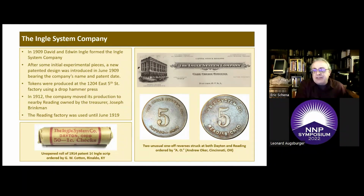Drop hammer presses have been used frequently for tokens, but they have a long history. As a matter of fact, the Russian mint in the 18th century, those large, if you're familiar with them, large 5 kopeck copper pieces under Catherine the Great were struck using a drop hammer press that was repurposed from an armory. So this was a commonly found piece of equipment that Ingle could use for their purposes.